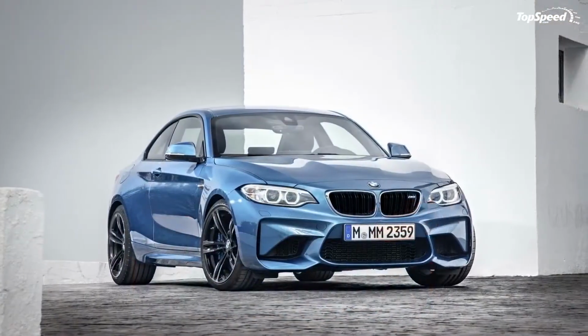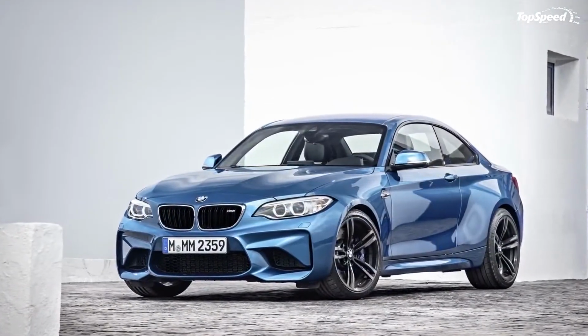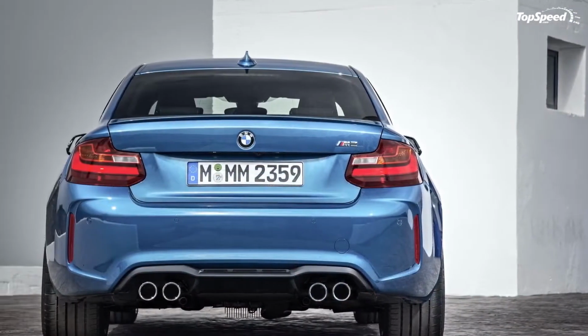Though it will be a little too pricey for the average Joe, the M2 will give BMW even more credibility in the sport coupe realm and open the door toward even more potent versions of the brand's smallest M-badged vehicle yet.